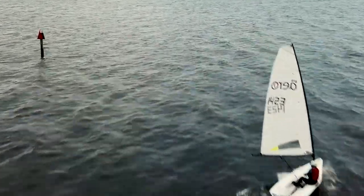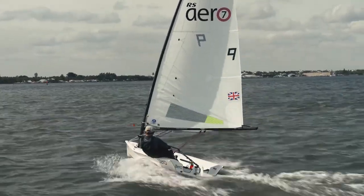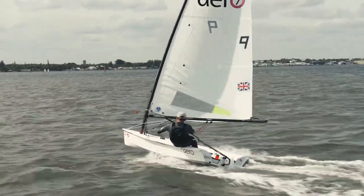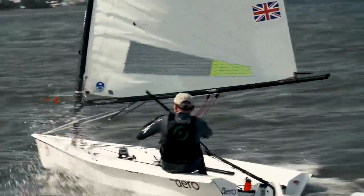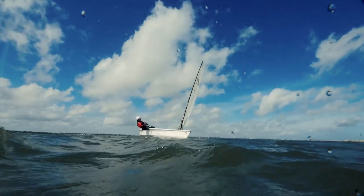It handles really well. It's got a big rudder, so it really is very responsive. It's got this fine bow entry, so it's very, very quick to accelerate. And the flat stern section makes it plane really well. It's very sleek, it's very fast, lots of controls. It's very exciting.